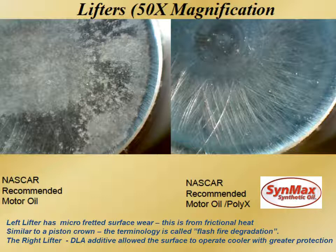But the one on the right also had an Aerospace synthetic zinc along with it for higher temperatures to run cooler. The one on the left would have had moly, probably 1,000 parts of moly and maybe 13 to 1,500 parts of zinc. The lifter on the right would have had the diamond-like additive package, the synthetic zinc, and multiplied together, it was over the 1,500. But this showed additive technology at the subsurface level. All right, because obviously something worked on the right.